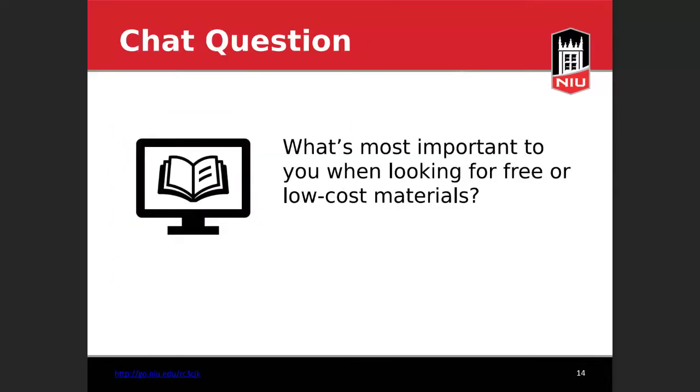So if you wanted to use low-cost materials in your courses, what do you think would be most important to you? So if you could either throw that into the chat or unmute yourself, I mean, what is it that you're really looking for if you're going to be looking for free and low-cost materials? And it may be the same things that you're looking for when you are using traditional textbooks.